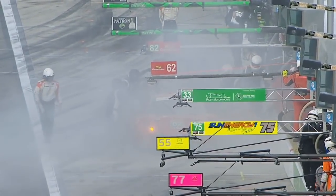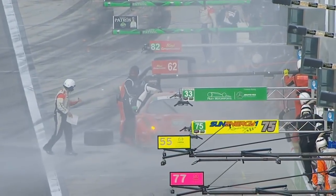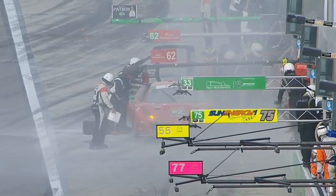And it keeps bursting into flames. Joe Bradley, keep your distance, sir. Yeah, I am indeed. I have got a fire suit on, so I'm fine. I'm not sure my trainers are fireproof at all.